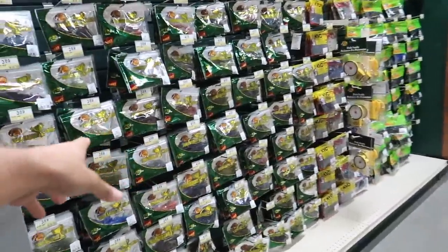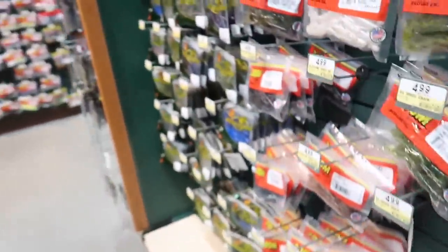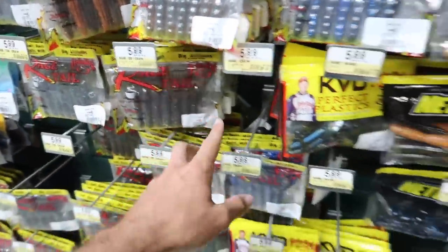So right here they got like a bunch of crawls, you know, some beaver style baits. That's just the Bass Pro Shops brand. Some other crawls, some speed crawls, you know, the juice from back in the day on the river. I miss those days. We're about to bring them back though. Yeah, we got some regular rage crawls, a bunch of different stuff in here.